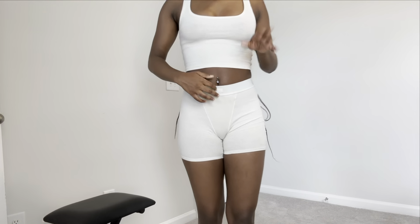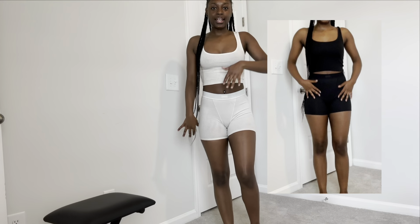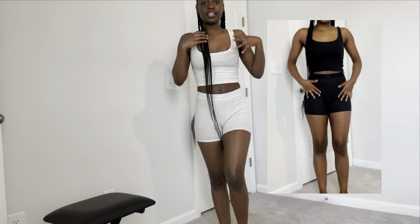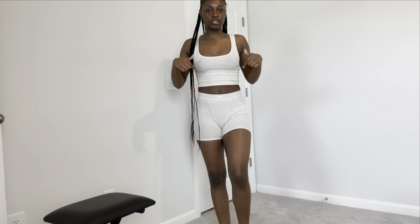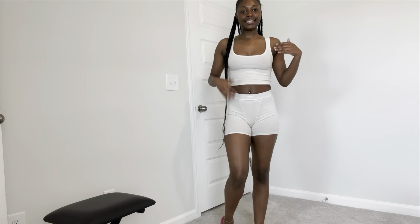Okay, guys, so this is the cotton rib set in the color bone. Now, if you can tell a difference between the suit and this one, you can see this one fits smaller, and that's because this is an extra small. Everything so far has been in a small. My bralette was a size medium. These two are a size extra small.